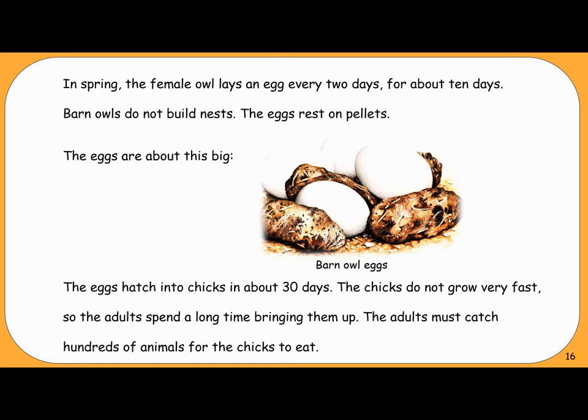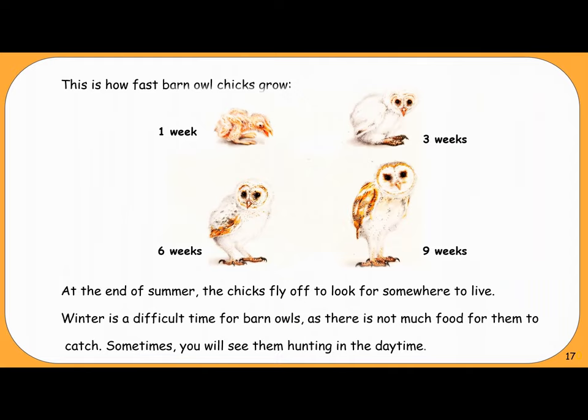The chicks do not grow very fast, so the adults spend a long time bringing them up. The adults must catch hundreds of animals for the chicks to eat. This is how fast barn owl chicks grow. 1 week, 3 weeks, 6 weeks, 9 weeks. At the end of summer, the chicks fly off to look for somewhere to live. Winter is a difficult time for barn owls, as there is not much food for them to catch. Sometimes you will see them hunting in the daytime.